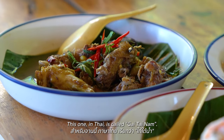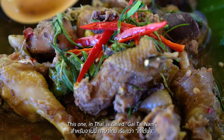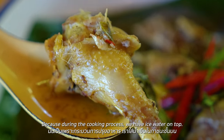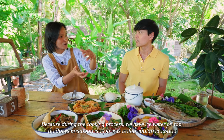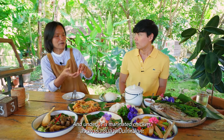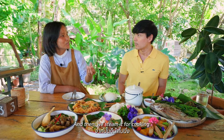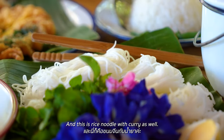This one in Thai is called gai tai nam. You know, chicken underwater. Because of the cooking process, we have ice water on top, with the marinated free range chicken, and then steam it for cooking. That is the rice noodle with curry paste as well.